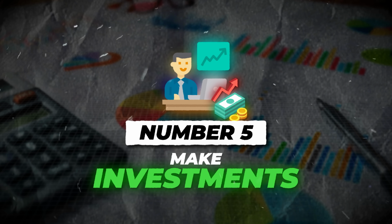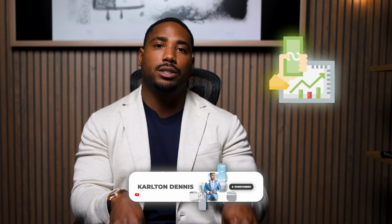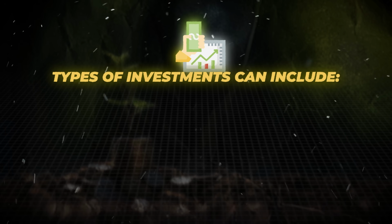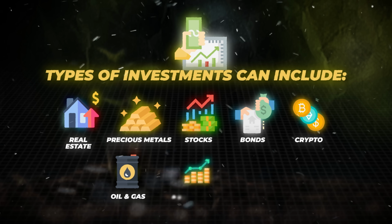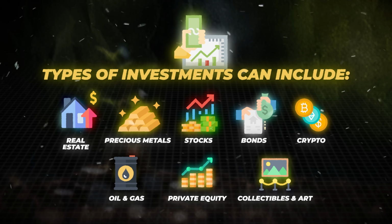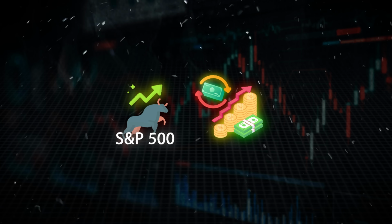Here's step number 5. Now it's time to make investments. This is where it starts to get more fun. If you want to increase your net worth, then investing is a great way to do so. There are many different ways to invest, and the one that is right for you depends on your preferred investing style, your risk tolerance, and your end goals. Different types of investments can include real estate, precious metals, stocks, bonds, cryptocurrency, oil and gas, even private equity, and collectible arts count too. But one of the safest investments that you can make is an investment into the S&P 500 index. This is because these investments tend to return around 7 to 10% annually, with much lower levels of risk involved here.